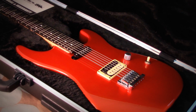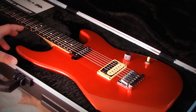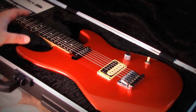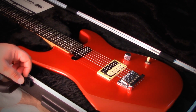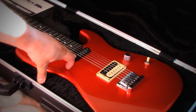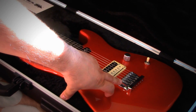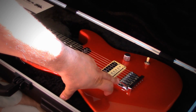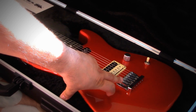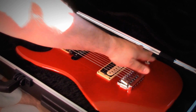This one has an alder body, a quarter sawn maple neck, and an ebony board. It has a Seymour Duncan JB in the bridge and a Seymour Duncan single coil, SDK1, I believe, in the neck. And we have a Charvel fixed bridge, volume knob, and three-way selector switch.